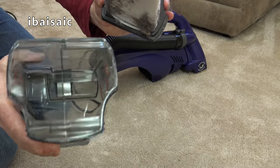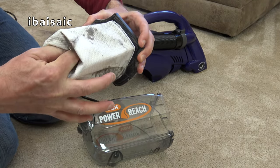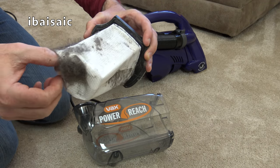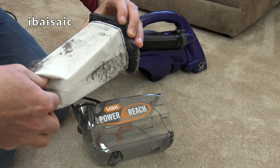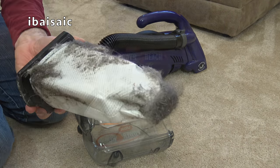At the moment, not a lot of dirt in the bin. This is the trouble with cleaners like this. All the dirt, of course, is attracted to the cloth filter because it's not cyclonic in any way, shape or form.